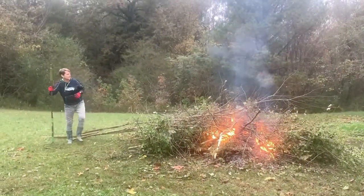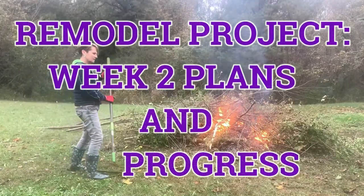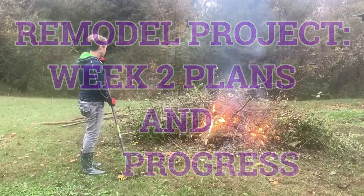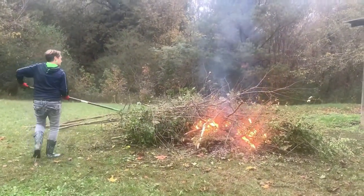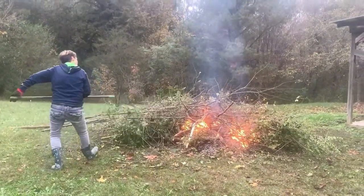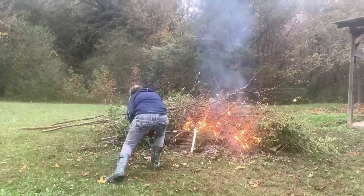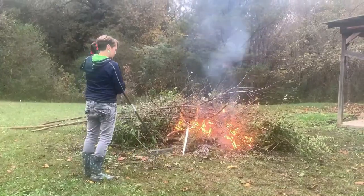Week two continues. One of the advantages of doing a remodel in the country is you can burn up all your waste. Right now we're just burning a bunch of brush, but at the bottom of the pile there were some cabinets and trim boards. So we don't have to pay for the removal. We can just burn them up.